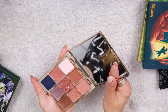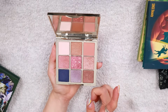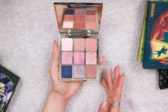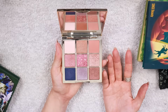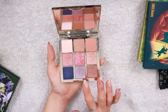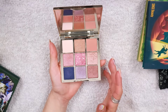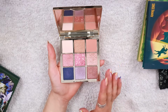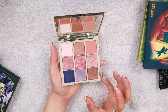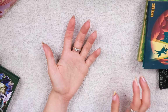Next I have the Catkin Seasonal Eyeshadow Palette. This was sent to me as well. I really like this. This is very, very neutral. This isn't what I reach for every day. I know that that's the opposite of what most people say, but for a very, very neutral look, maybe when I'm teaching or when I'm doing something very basic and low-key, I think this is really, really nice. These shimmers are very, very intense, and I really like this, so I'm going to keep that one as well.